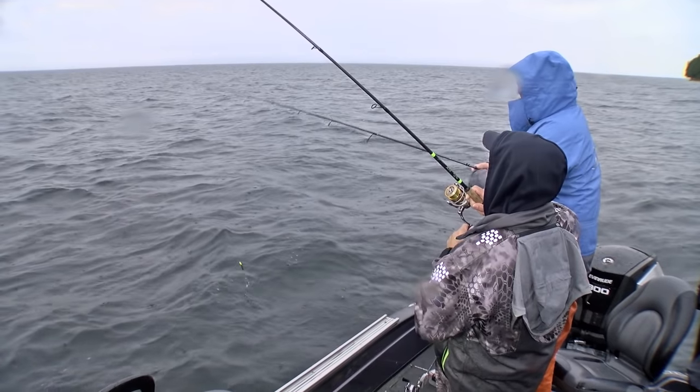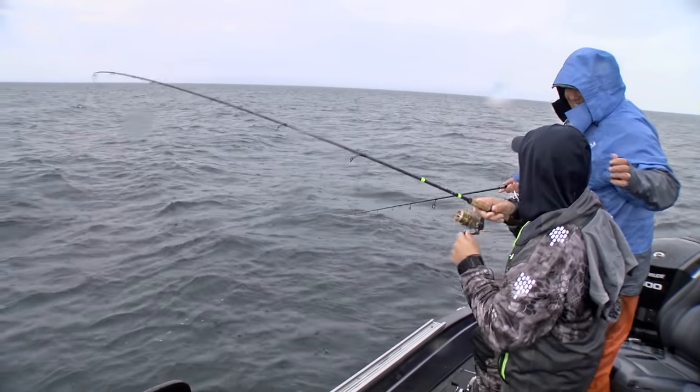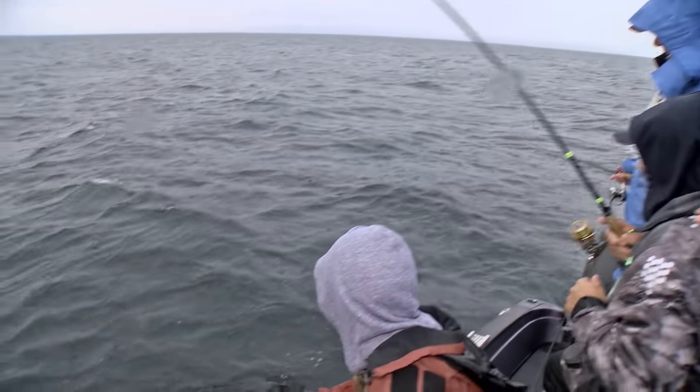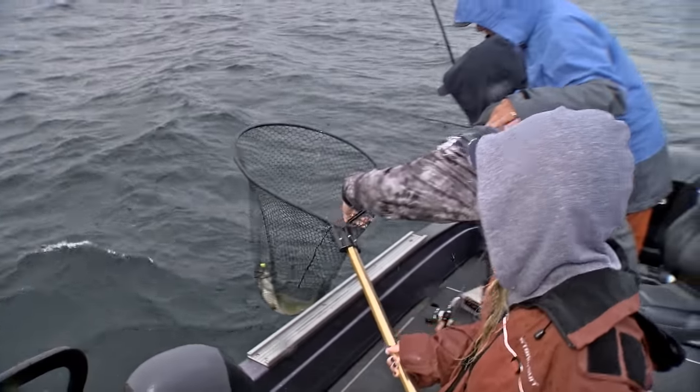Now I better cast out, because when you're catching one, all I gotta do is let it sit there, right? Oh, these things pull. Yeah, they do. Ooh, this is a nice fish. Dale, look at this one, Dale. Dale, look at that. Hey, Matty B, there you go, buddy.